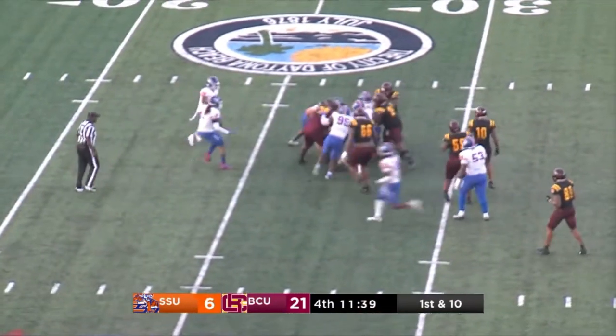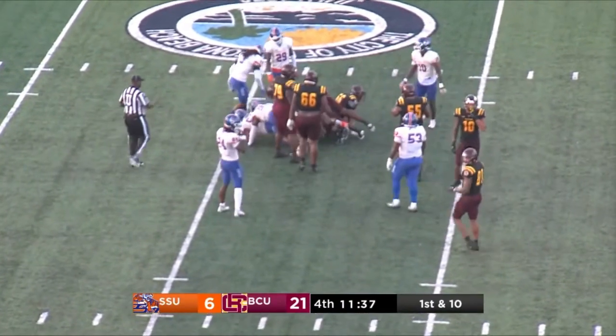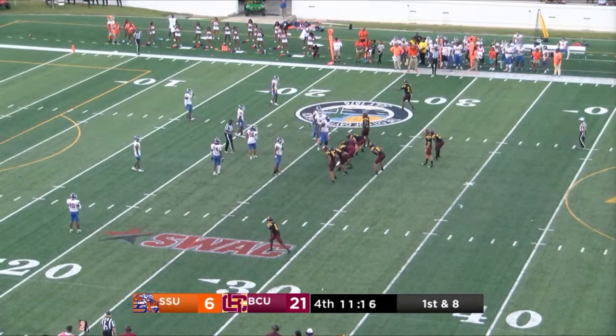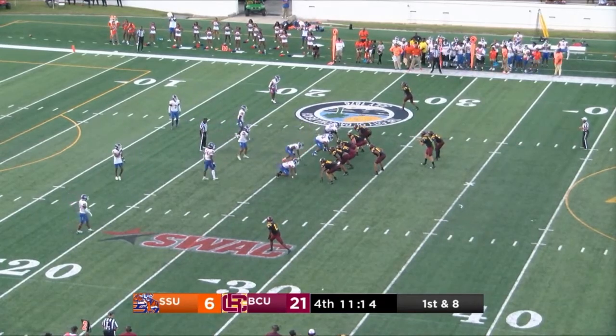Sprague, handoff up the middle to Bivens. Bivens runs into a wall at the second level. Gets only 3 yards. It's the timing. It's something about his timing and the way he sits in the pocket.